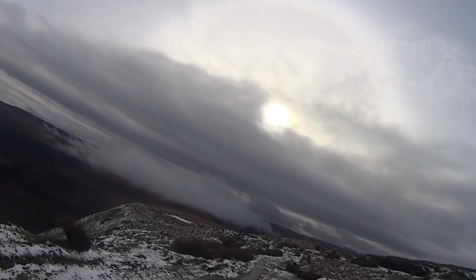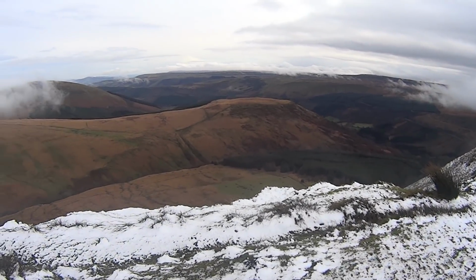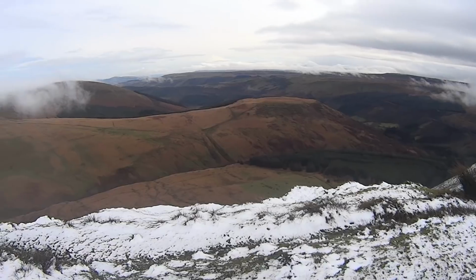I'll look down into the valley now. That's the forest we'll be walking down tomorrow. We'll be going down through all that lot tomorrow, where all the waterfalls are. I think we follow that river down there, I'm not sure.